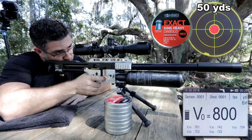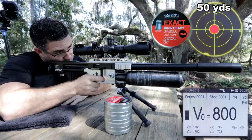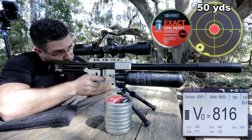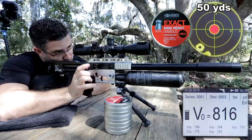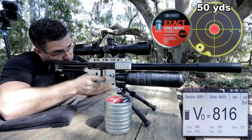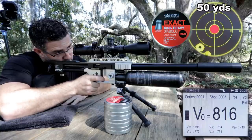The 34 grain JSB King Heavies or King Heavy MK2s are probably the best pellet for this rifle. If you switch from the 600 millimeter barrel kit to the 700 millimeter barrel kit, and tune velocity to around 860 feet per second, I think some added speed will stabilize them and sink them with this barrel's twist rate. I'll be experimenting with this down the road, so be sure to keep an eye on AEAC Home and AEAC Vlog for more information.